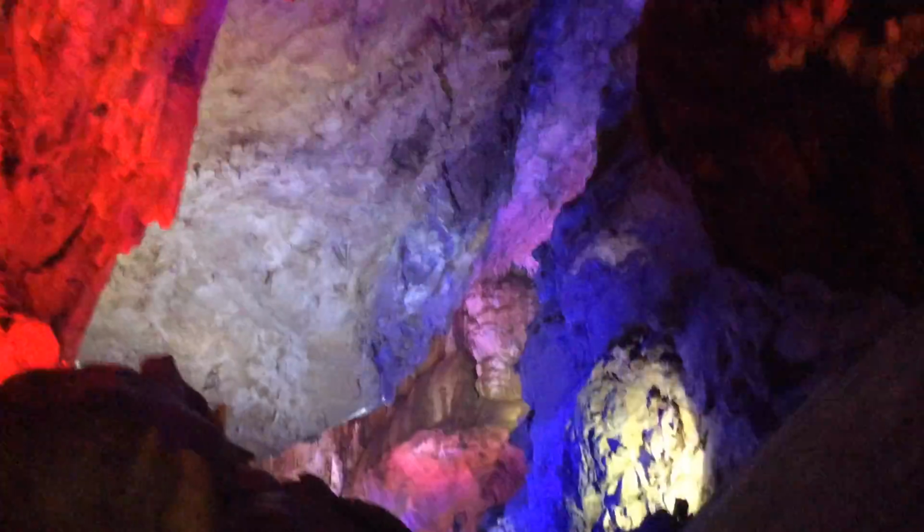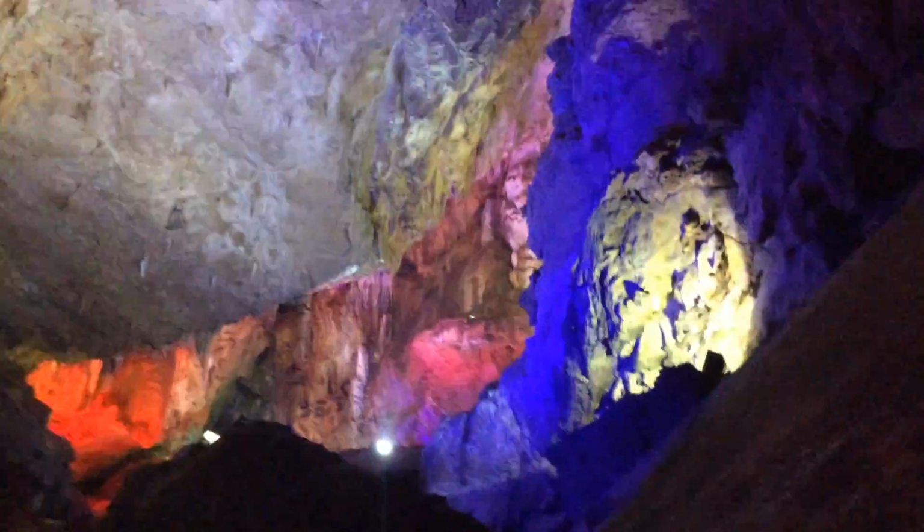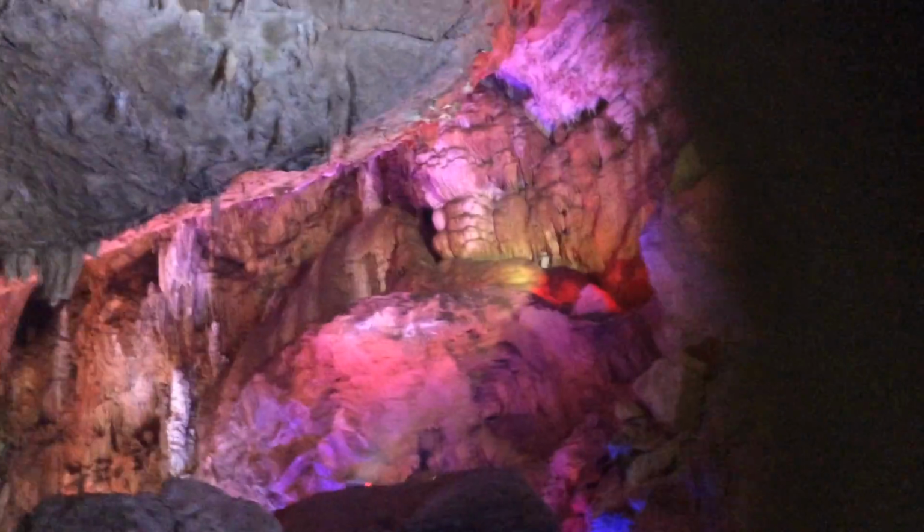I'm really enjoying my holiday, actually. This is where we are spending our midday. It's very, very nice, very, very beautiful. These are all natural. I think some part is natural, some part is artificial. So you can choose here as your next destination. You have to climb the mountain. It's very, very tiresome, actually.